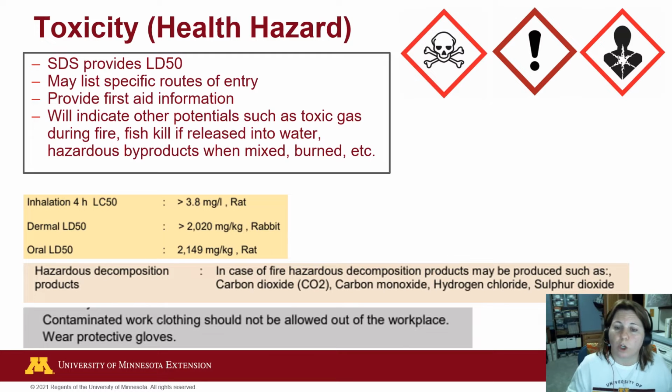It's also going to tell you, contaminated work clothing should not be allowed out of the workplace. That means don't take your work clothes home. Don't wash them at home. And that doesn't matter whether it's official PPE or just those long sleeve shirts, long pants. If you're working with pesticides, you should not bring them home or out of the workplace.